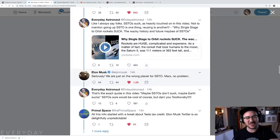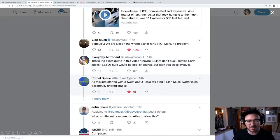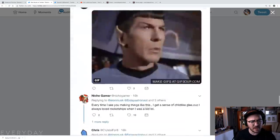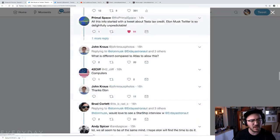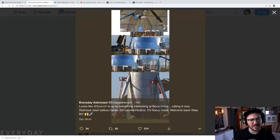And Elon goes, seriously, we're just on the wrong planet for SSTOs. Mars, no problem. So that's why I said maybe SSTOs don't suck. Maybe Earth sucks. And then Elon, let's see. So this is kind of a mock-up here. There's something beyond that. I even had something a little bit beyond that. Let me show you guys something that someone had sent to me. It is this. Boom, look at this.